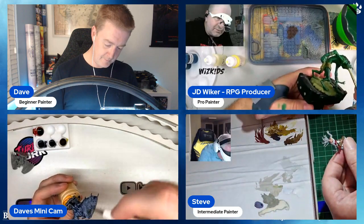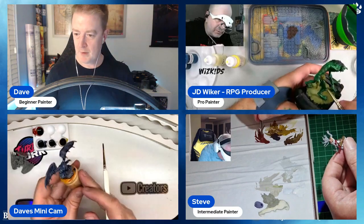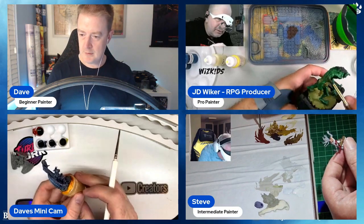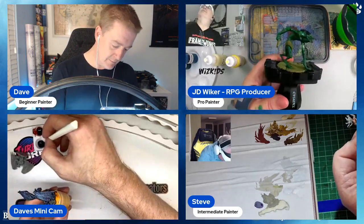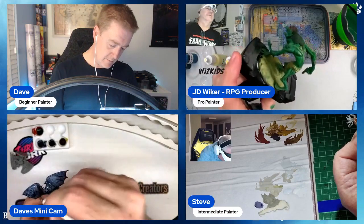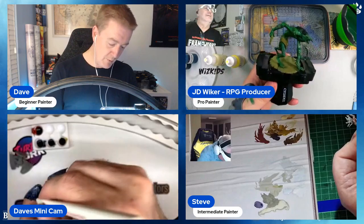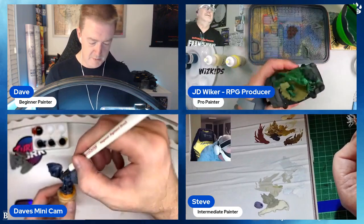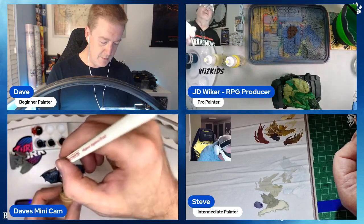All right, so there's the wash coat done of the original green, or at least something really close to it. And now I can start focusing on other details. Got to paint his loincloth, got to finish his hair, got to paint his eyes and teeth. We are down to the last half hour. Can JD get it done in that amount of time?